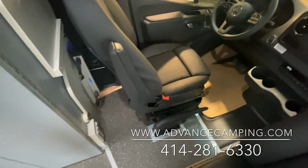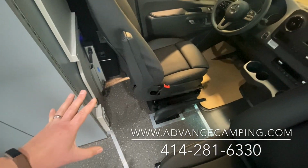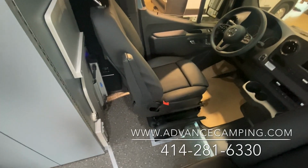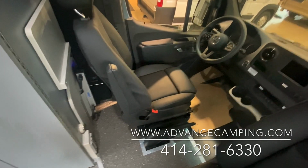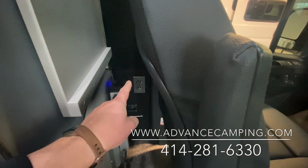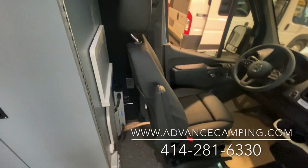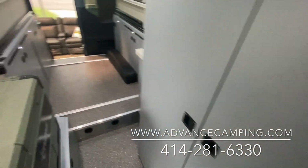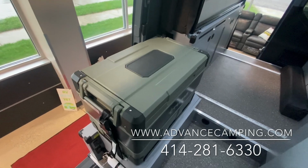Or you can set up this Lagun table and put that right in this coupling, and it really makes a nice articulating arm table so you can get in and out and do whatever it is you'd like to do. Down in the corner here, they've got some outlets, they've got USBs again, so if you're working, you've got everything at your fingertips. Next, we'll look at this Truma refrigerator cooler.